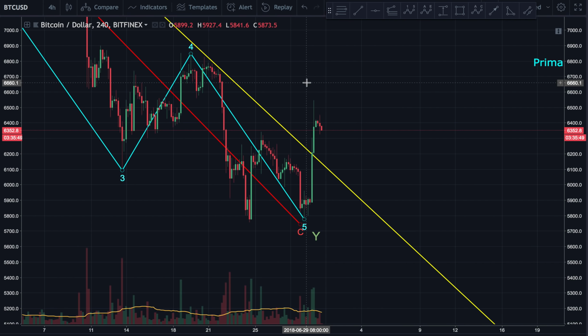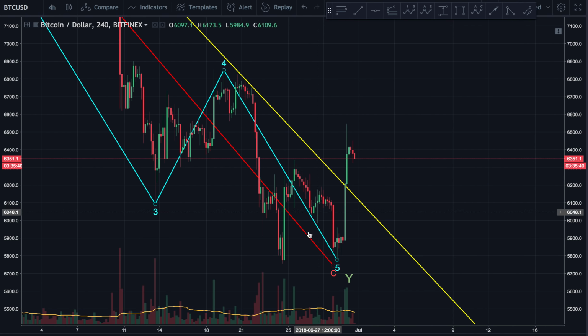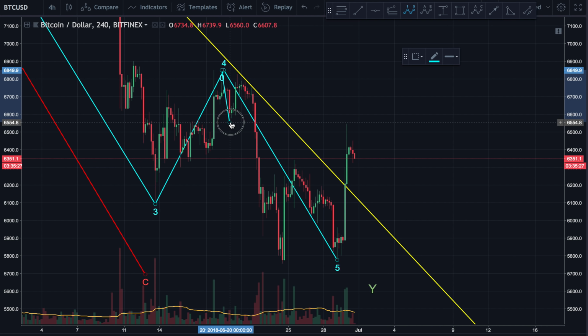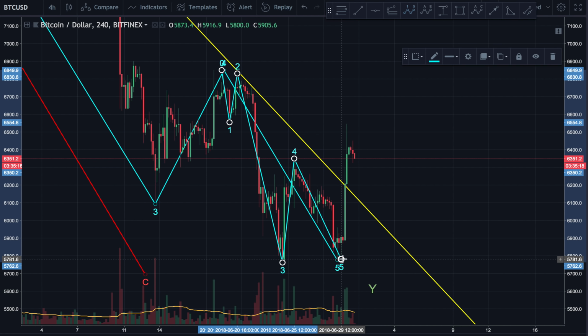As I said before, there's got to be 5 waves to count this as a wave 5. We've got to have 5 subwaves within the primary wave 5. To get 5 subwaves, let me just get this wave C out of the way so you guys can see a little bit better. All right, to get 5 subwaves here, it's not hard to do. We've got wave 1, wave 2, wave 3, wave 4, and wave 5.